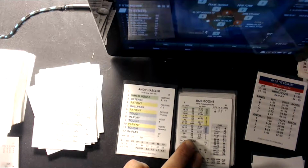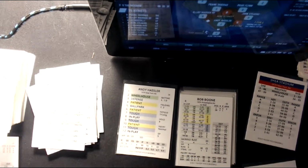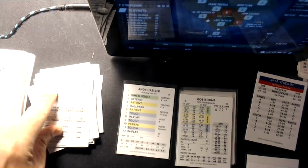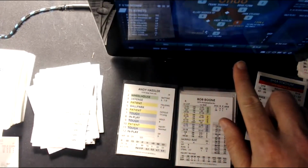To center field. Mazzilli's arm in center field is a 6. I'll put him on third base. So a 6. And Schmidt, I believe, runs at a 7 clip. So you know what? We're going to do it. Let's see what we pull. A 10. A 10. So he is out at third. Mazzilli guns him down. So I got to redo that whole thing.